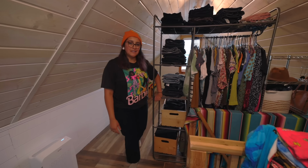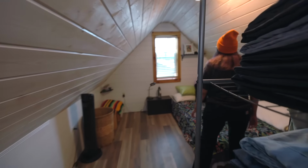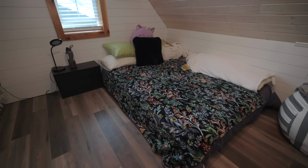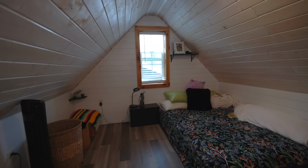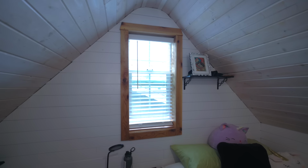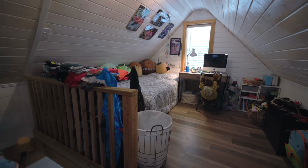So now we can come in here, and this is my bedroom. So right now I have my bed on the floor, but eventually I want to buy a bed frame that I can have storage underneath. And right now it just kind of works out where I have my baskets to the left. I have two windows on both sides. That way we can have some cross breeze in the summertime and allow for some ventilation.